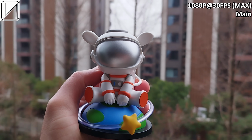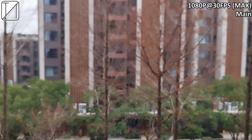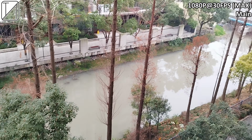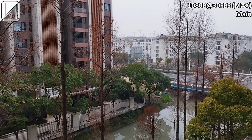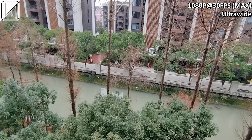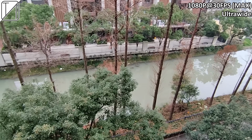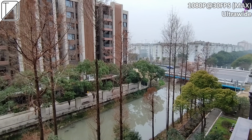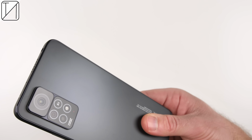We do have 1080p at 30 FPS back recording, unfortunately no 4K here and no 60 FPS, which is a bit of a bummer since the domestic version here in China does support 4K 30 as well as 1080p 60, but the domestic version is also capping its ultra-wide camera at 1080p 30, which is what this device is doing too, though it doesn't look the worst that I've seen around. The cameras are a bit of a mixed bag, but I mean, it's understandable. This phone is really well priced.